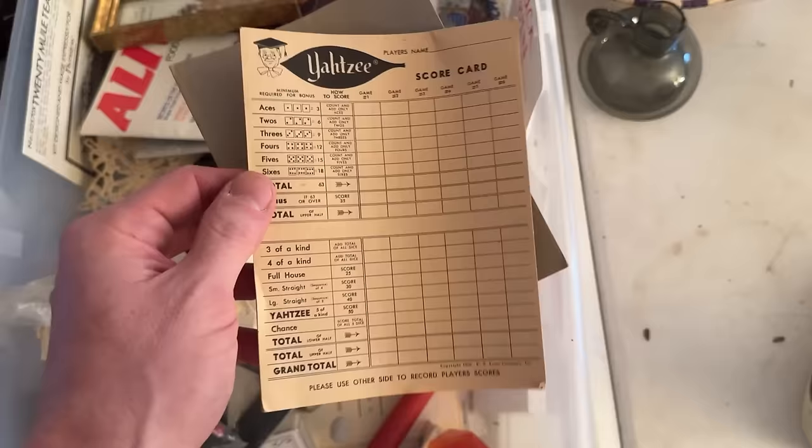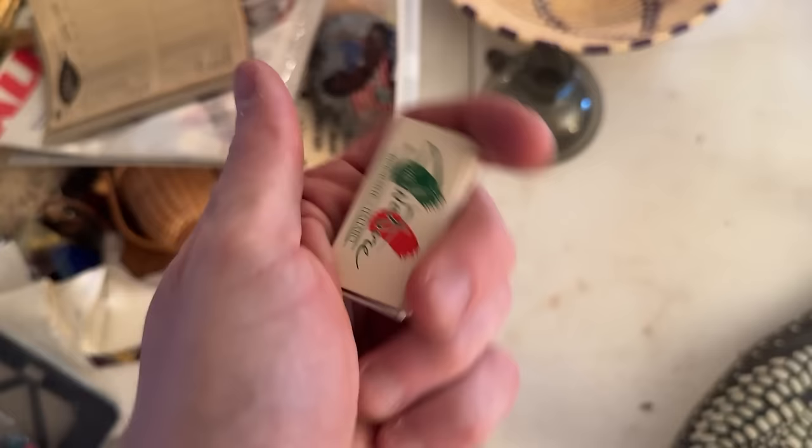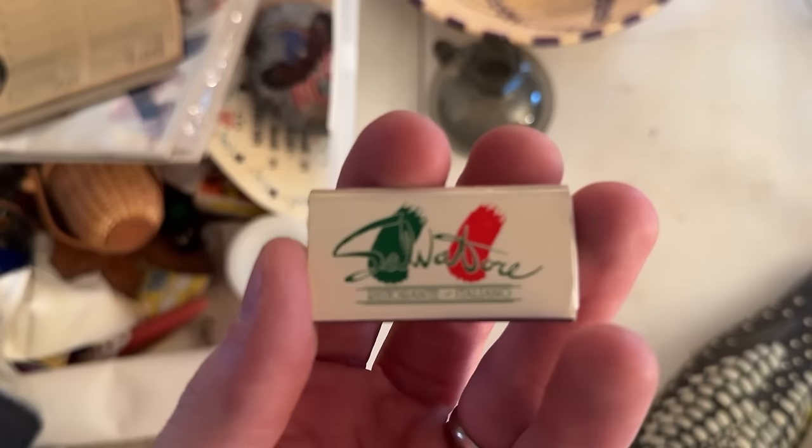But be on the lookout for old score sheets, because sometimes they could be pretty desirable depending on what they are, but Yahtzee's pretty common. We do have another matchbox, and this is Christmassy looking, so I like that. Italian looking as well, so it's a Salvatore. There you go, Italian restaurant, Salvatore, so we'll pick that up.